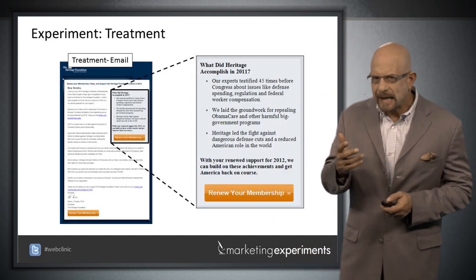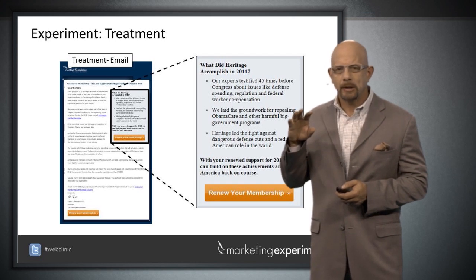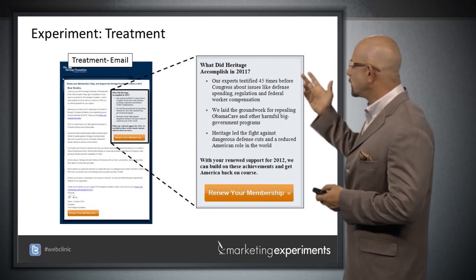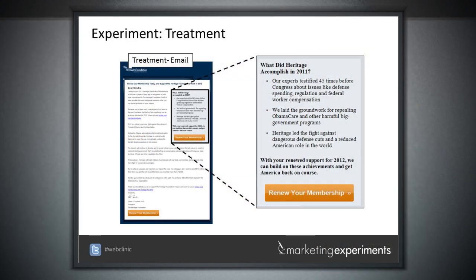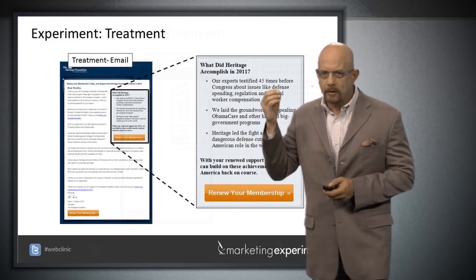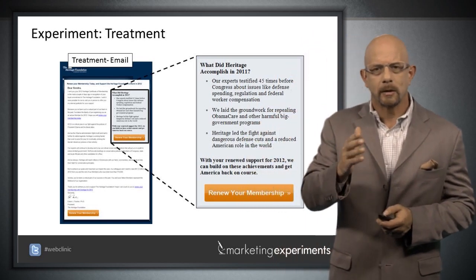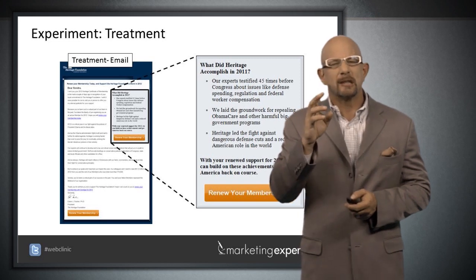We wanted to test the value proposition, and in particular the articulation of the value. And so we created this treatment. You'll notice that now we've changed at the process level, something you'll learn later in this clinic, the button's wording. We've also changed the actual call to action, emphasizing critical pieces with quantifiable data. We've said that, for instance, our experts testified 45 times before Congress about issues like defense spending, regulation, and federal workers' compensation. These are critical issues designed to touch what matters the most to these members who we want to renew. And the value is laden with specifics.